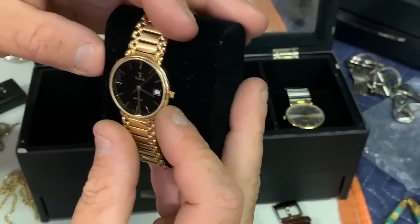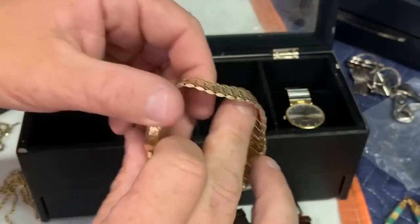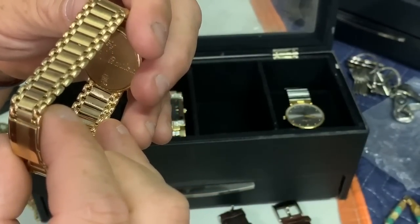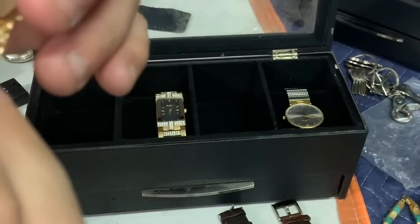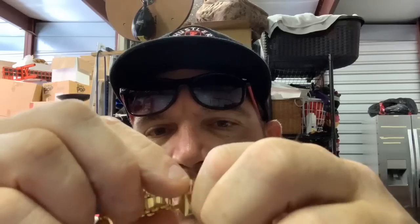Here we have a Vicenzi. What the? Do my eyes deceive me? There's no way. Look at that. Did you see that right there? Can you see what I'm seeing? That says 14 karat. Oh, hell.